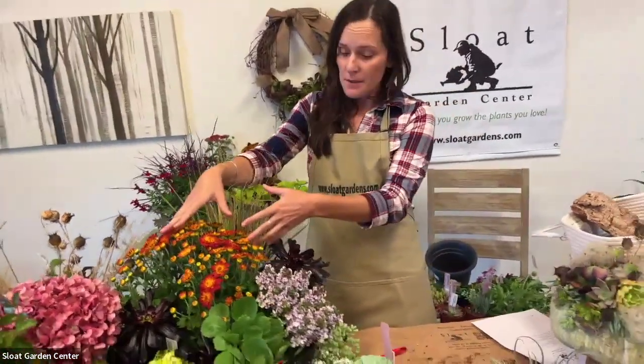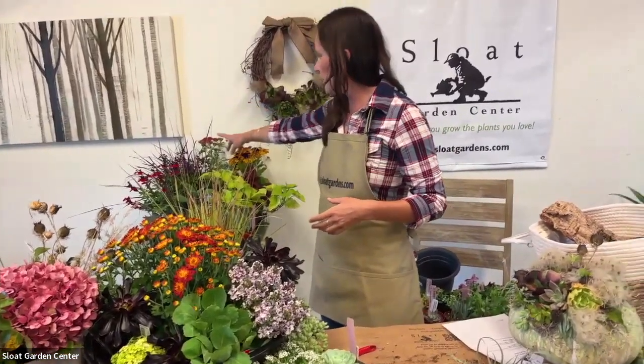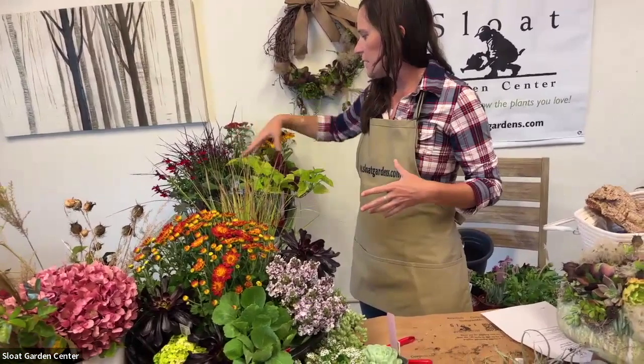Things that are blooming right now are, of course, mums. This is Angelonia. We have yarrow, rudbeckia, sages.